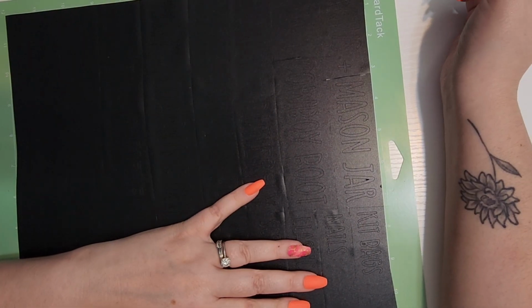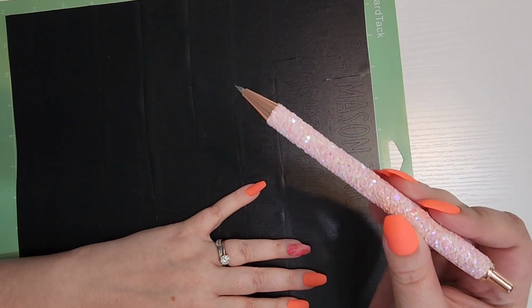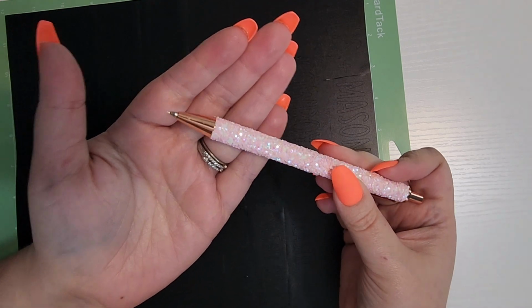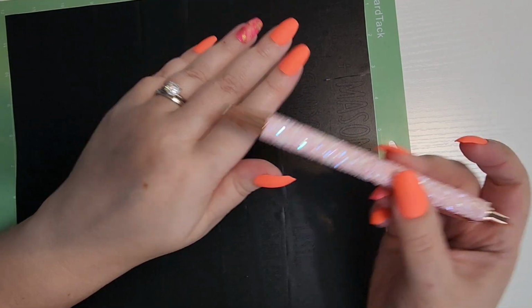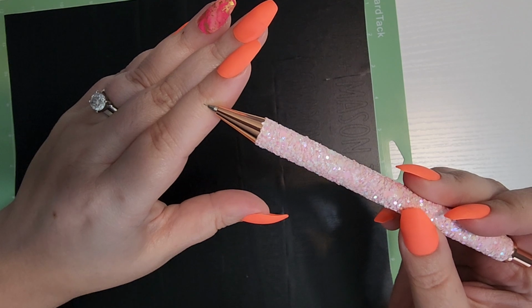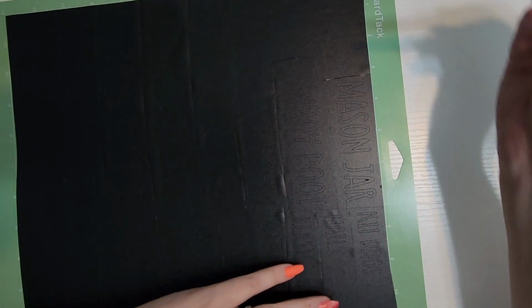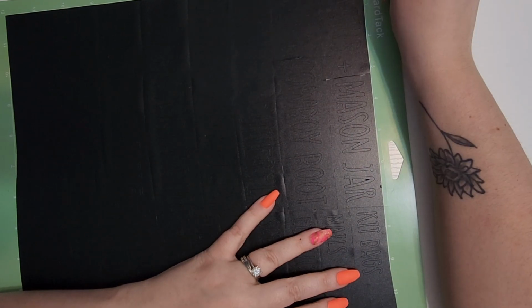So now I'm ready to weed them out, and I'm going to be using my Tech Wrap weeding pen. I absolutely love this thing. I've recommended this probably 1,000 times, but it has this super fine point needle on there. Hopefully you guys can see that, and it just makes weeding super easy.